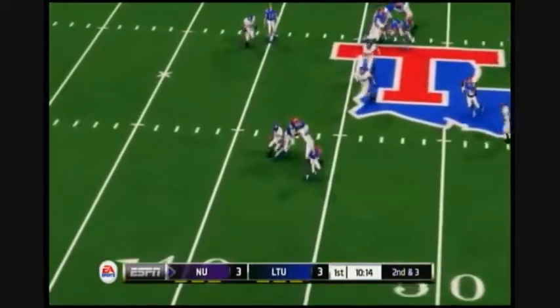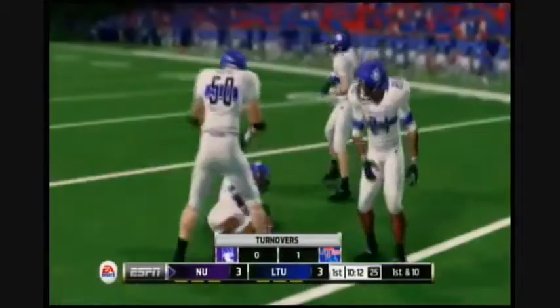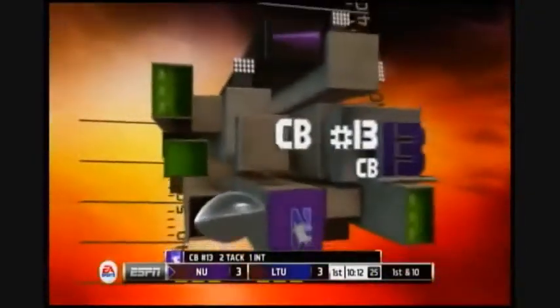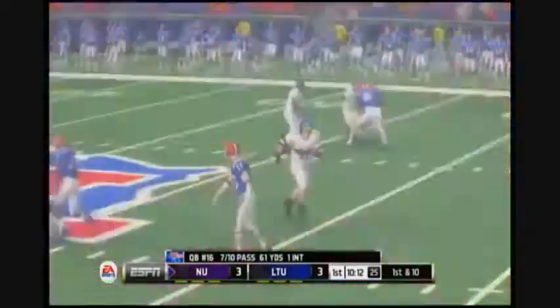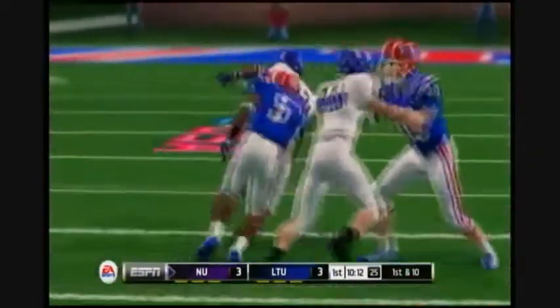Tries to fit it in there, and it'll be intercepted. Number 13 with the interception. Too easy. I just don't think he saw the defender, and he threw the ball right at him. That's what happens when you focus on one guy. You get tunnel vision.